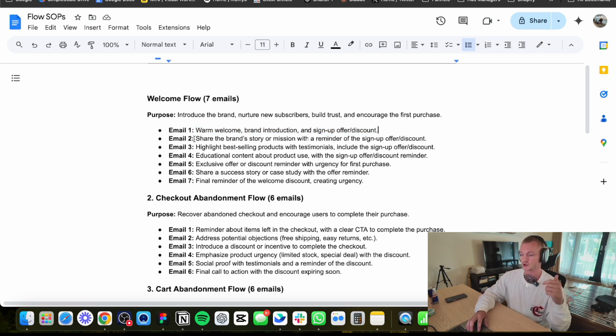Second email, we like to share the brand story, and that's something else. Every single one of these welcome emails, you need to tell them about that sign-up offer. You need to remind them that they've got 10% off, 20% off, whatever they've got. Because, like I said, this is the number one priority of this welcome flow: encourage the first purchase. So, email 2, we like to share the brand story.